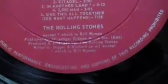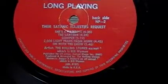This one doesn't say Made in USA. Other ones from the USA say Made in USA. This is Red mono, London in a Box. Songs are centered, but they are not numbered. And this has backside written on the top of NP2.